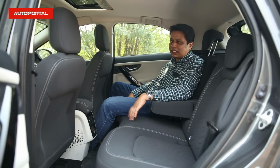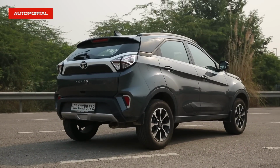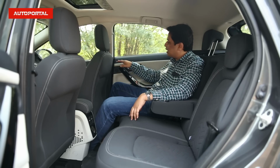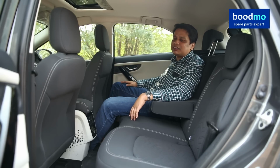Now, in terms of the negatives, there's only one, and that is that the C-pillar at the back is very big, so there isn't any quarter glass window over there. So sometimes, on a long-distance highway journey, you might start feeling claustrophobic and might just want to stop the car for a while. But other than that, not an issue. The rising waistline is also not such a big issue inside the cabin. A strong score of 9 out of 10.